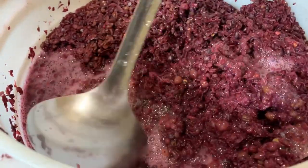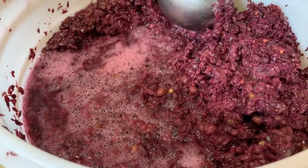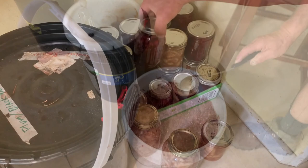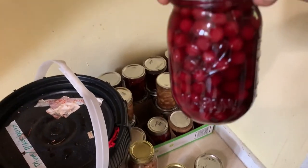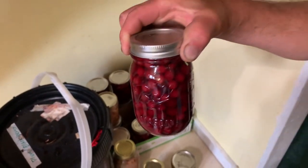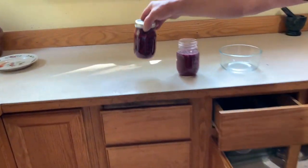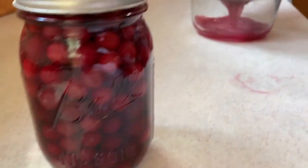But we can do a little taste sample. It's still going. It's going to take a while yet. Yeah. Oh, try these canned cherries. Those are those wild cherries we picked. They are super intense, good flavor. You don't need nothing with them. Shook those out of the tree.